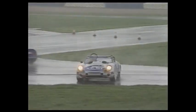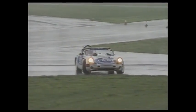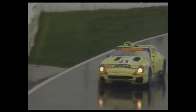And Peter Wheeler, the chairman, being very, very kind and allowing somebody to have an accident all on their own. The chairman of TVR moves to one side as Michael Caine, a newcomer from the Caterham series, finds that 450 horsepower is a little different from 150, especially when it's wet.